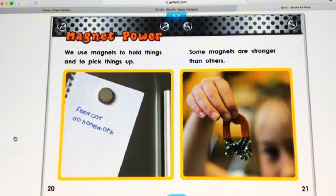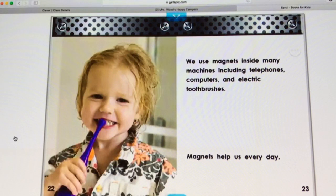Magnet power. We use magnets to hold things and to pick things up. Some magnets are stronger than others. We use magnets inside many machines, including telephones, computers, and electric toothbrushes. Magnets help us every day.